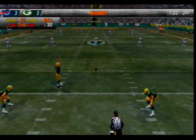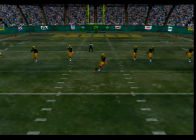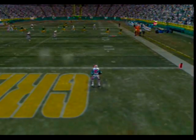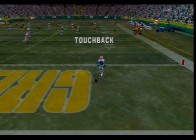Perry will be kicking off. This one is handled by Tanner.